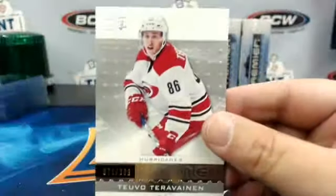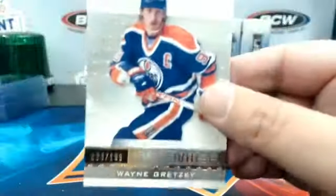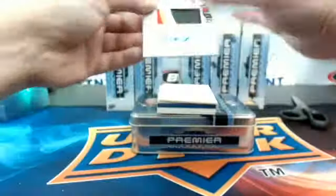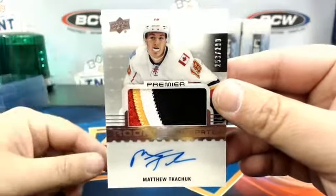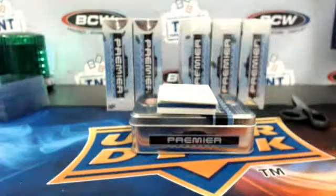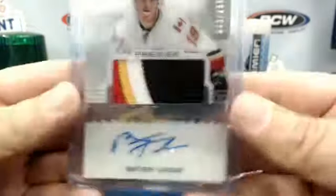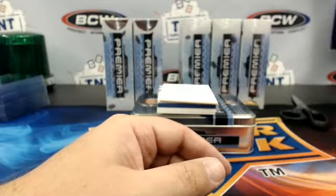We got a base $3.99 Teuvo Teravainen. $1.99 base Wayne Gretzky for the Oil. This is pretty filthy. We got a four color RPA numbered to 299, Matthew Tkachuk, aka MMT. That's a nice MMT right there. Congrats on MMT, guys.